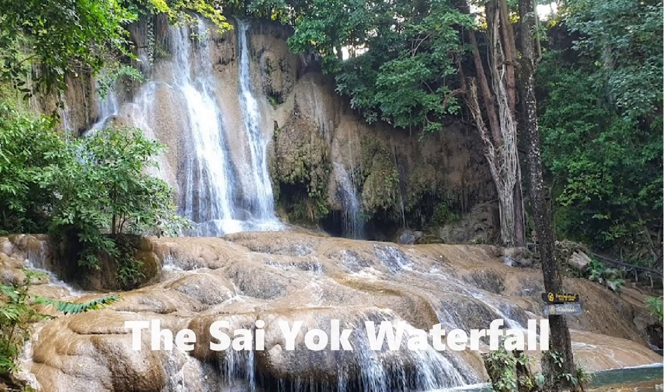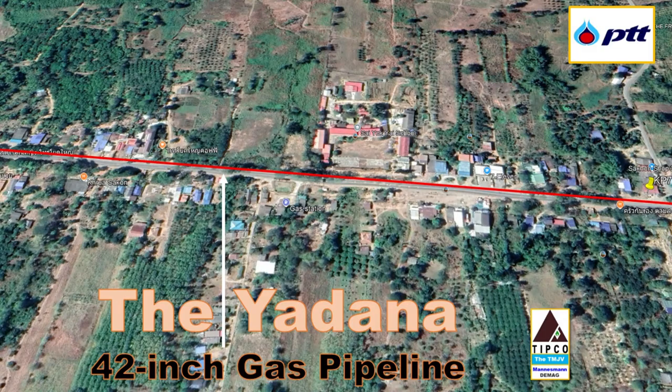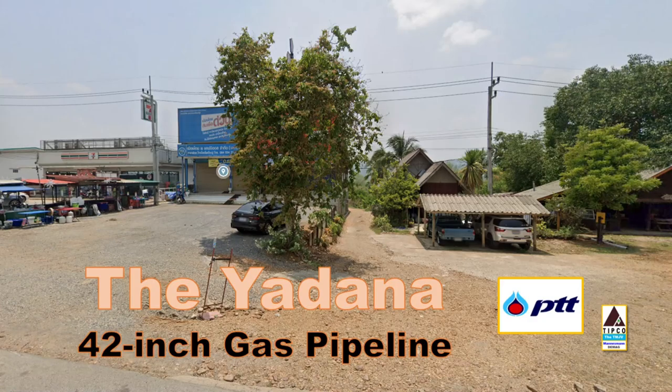Regarding the waterfall, I must say that it is beautiful, but during the dry season sometimes the waterfall has just no water. In this area, many new small shops, restaurants, and houses or lodgings have been erected almost on top of the pipeline. Compared to the time between 1997 and 1998 when we built the pipeline, I have to say that there are many more buildings existing now.